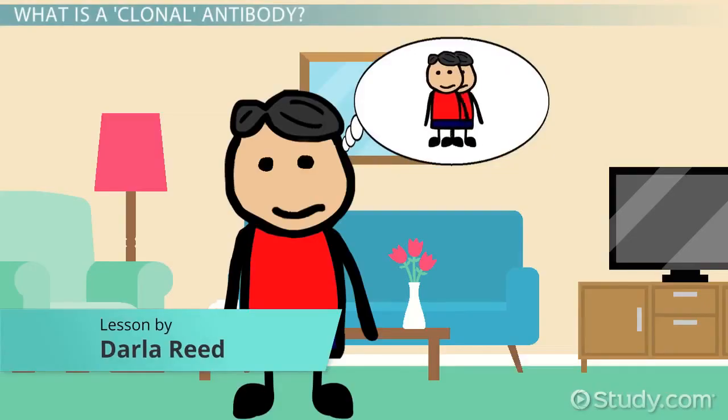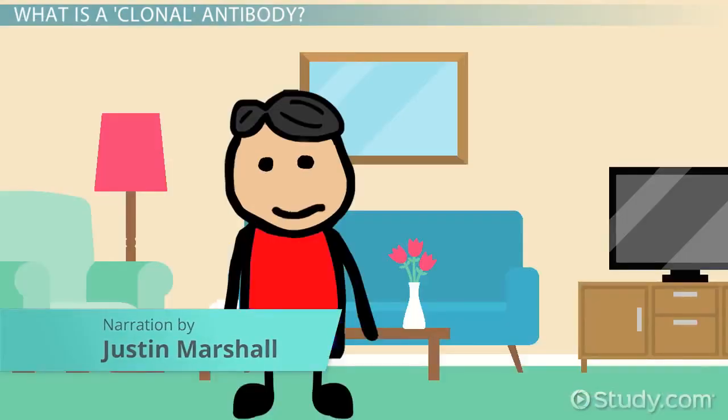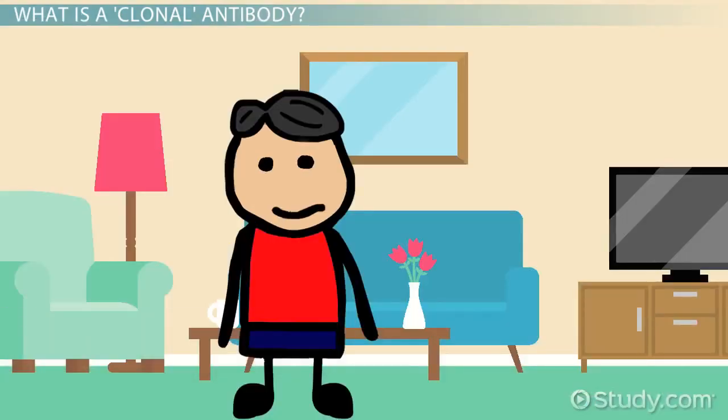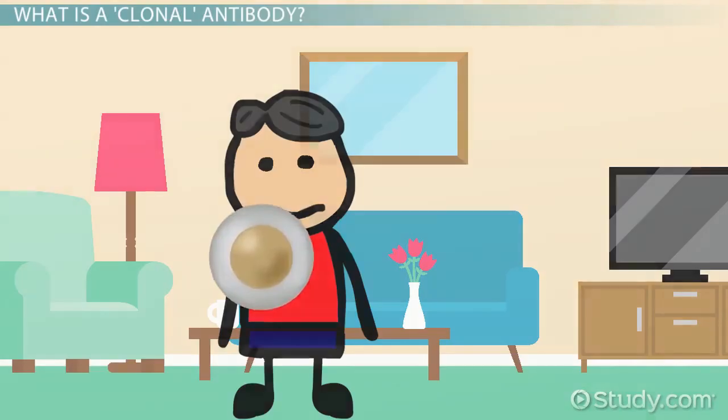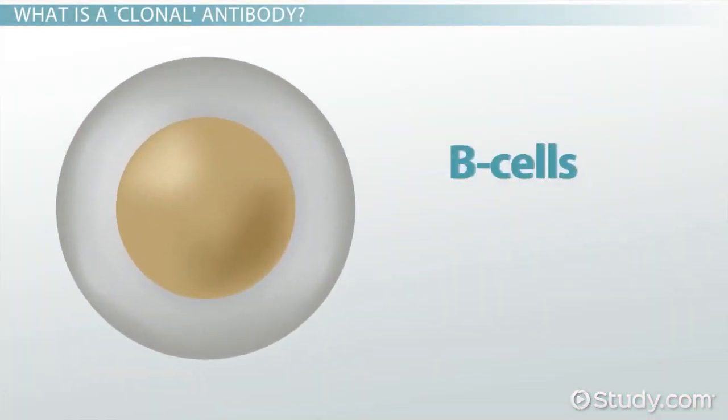Have you ever wanted to clone yourself? Just think, you could hang out with your friends while your clone did your homework and chores. You might not be able to clone yourself yet, but some cells of your body can clone themselves. One type of cell that can clone itself is a B cell.